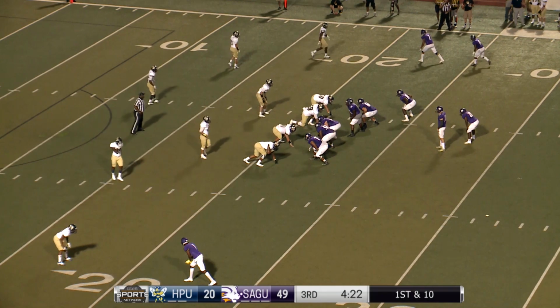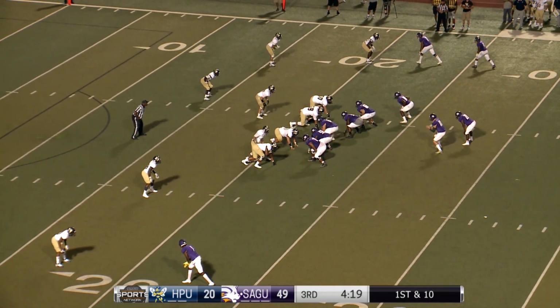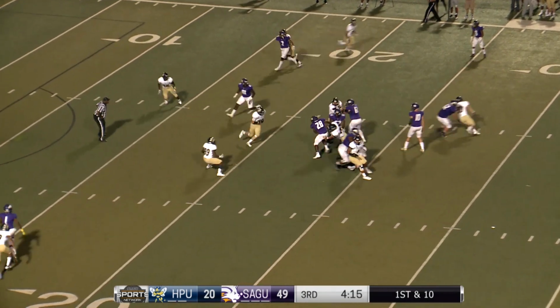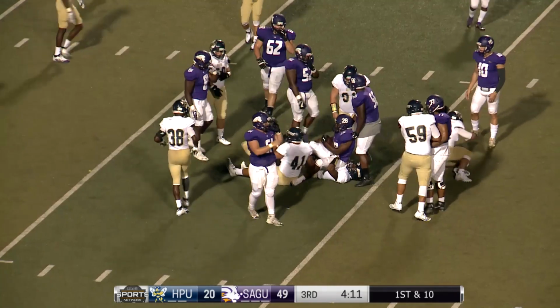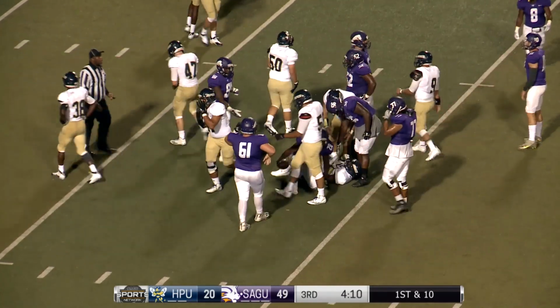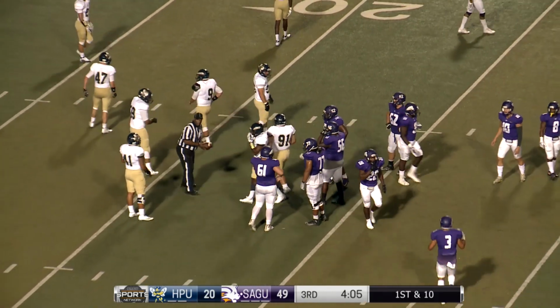Lions having their way in the 3rd quarter. Feels a lot like the 1st quarter again. 1st and 10. Collins is going to hand it off again. Lowry stuffed this time. Only they're going to call it maybe a gain of 1 on that carry by Lowry. The shortest carry of the 2nd half for JP.